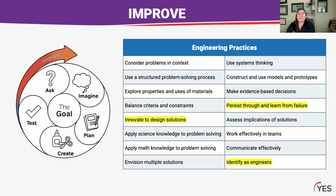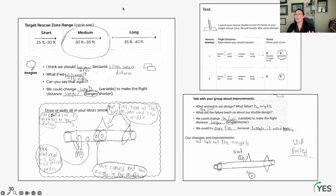And so in this improved phase, they're innovating to design solutions. They're taking what they know, or in some cases, what their classmates know, what they saw other people do in their rescue shuttle design, and use that to take their design and improve it, make it better, and try to reach their goal. But we also see them then start to identify as engineers, and we'll take a look at that in just a second. But I wanted to show a student, and we're going to get to meet Alana in just a second. But you know, not every design works the first time or the final time.